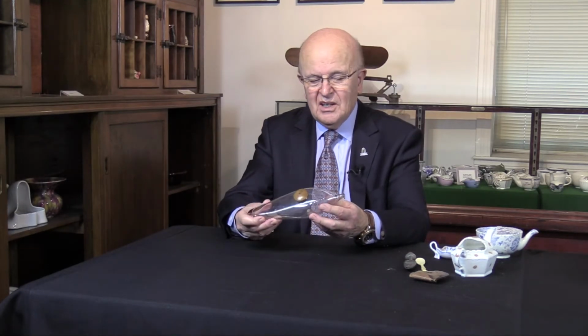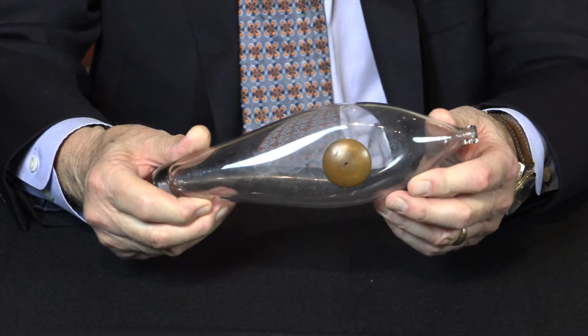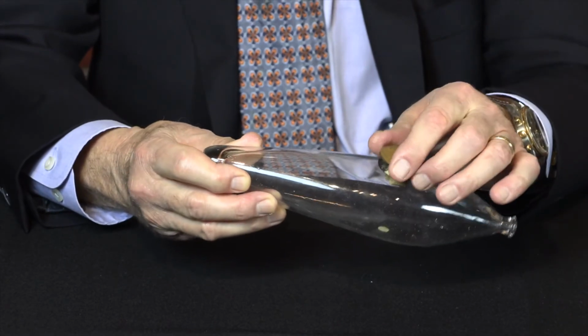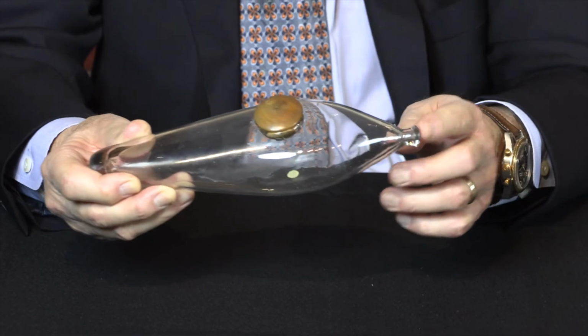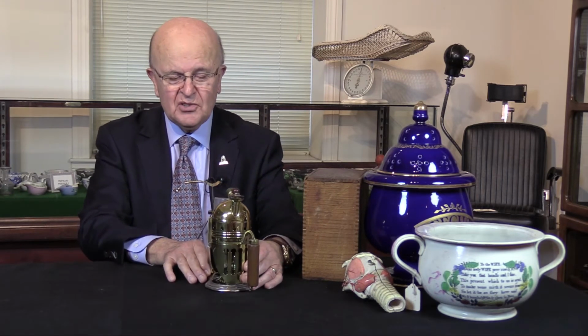The last thing I want to show you in this grouping is a milk bottle. Milk bottles in the 19th century and early 20th century didn't have the rubber nipple here. It's all glass. You just put the milk through this opening, cover it, and the child will suck on the milk from this area. Other items in this gallery, we have a nice collection of vaporizers.